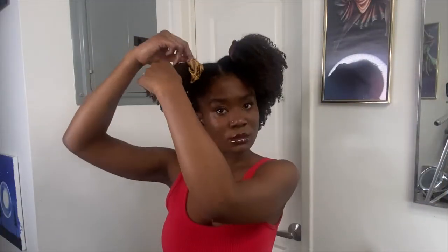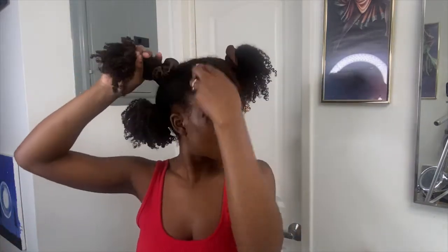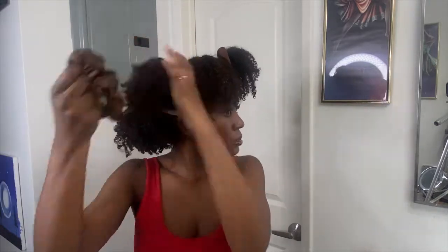I'm starting off on a fresh wash and go. I use 4C Only's leave-in conditioner and styling cream. I noticed that a lot of people weren't doing that, so I wanted to try it and see how it worked on my hair. It left me with a lot of volume, and it felt very moisturized.